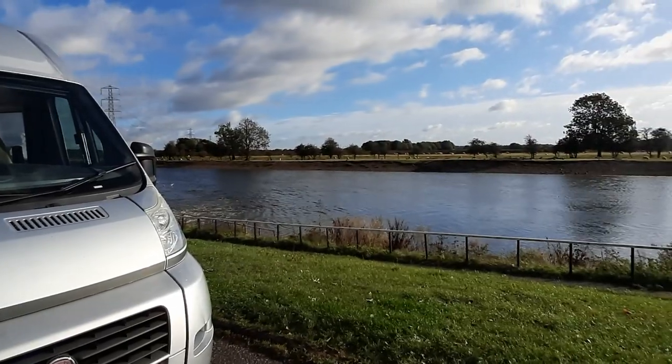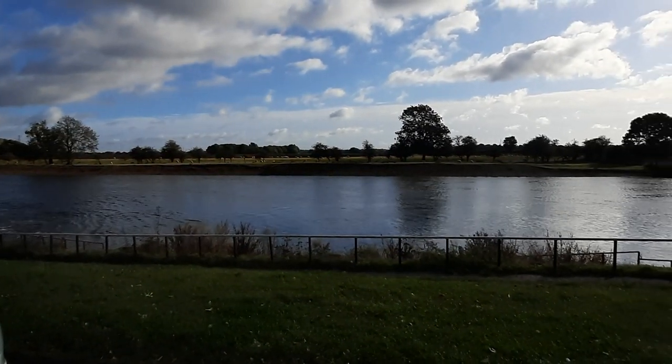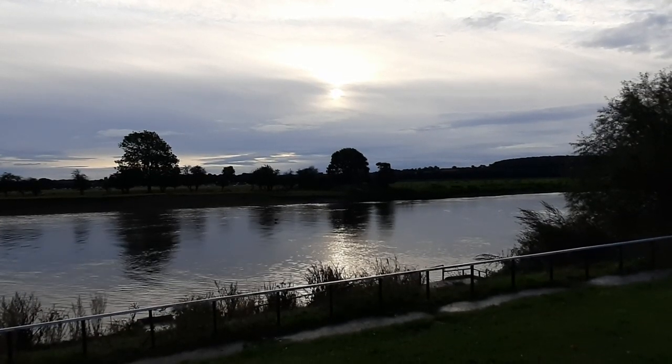But I wanted a view, so I've parked next to the river and I'm just watching the sunrise over the distant trees. There's a field of sheep and there are swans and ducks and, well, waterfowl. And it's just very pretty.